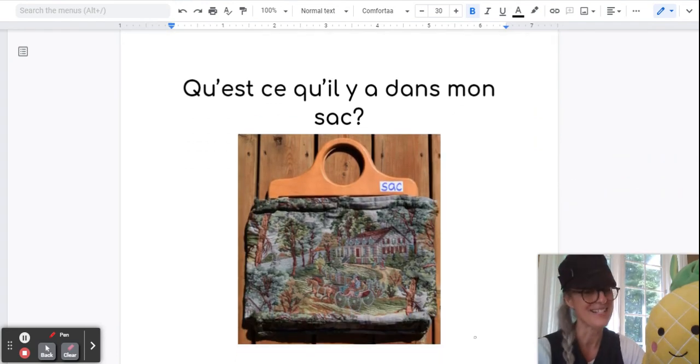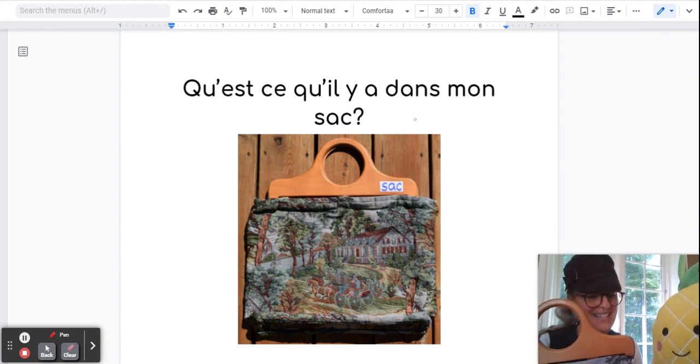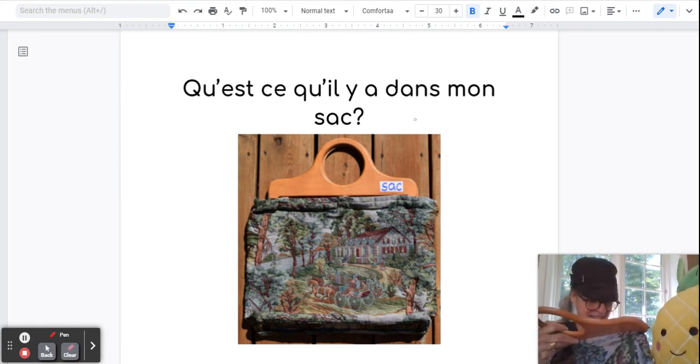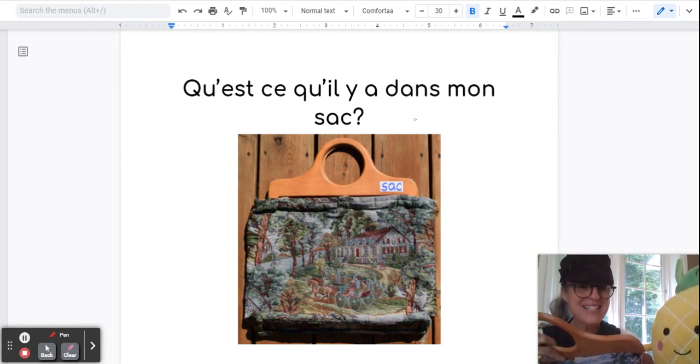Oh, Ananas. Oh, une question. Qu'est-ce qu'il y a dans mon sac? Je vais aller chercher mon sac. Very exciting. Voici mon sac. J'ai mon sac, Ananas. On va regarder dans le sac. Mets ta main dans le sac, Ananas. Oh, it's something very heavy. Pesant, pesant. Oh, qu'est-ce que c'est?